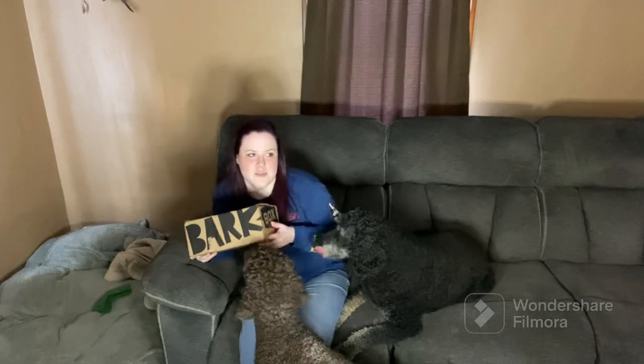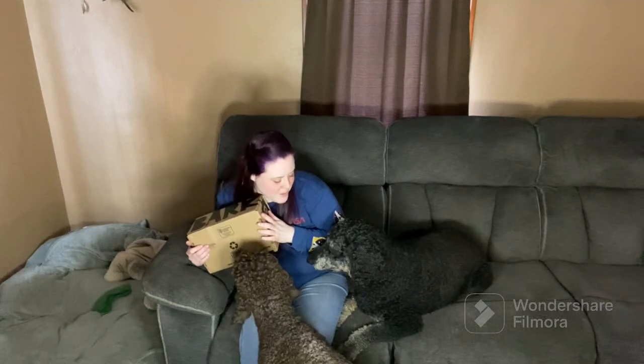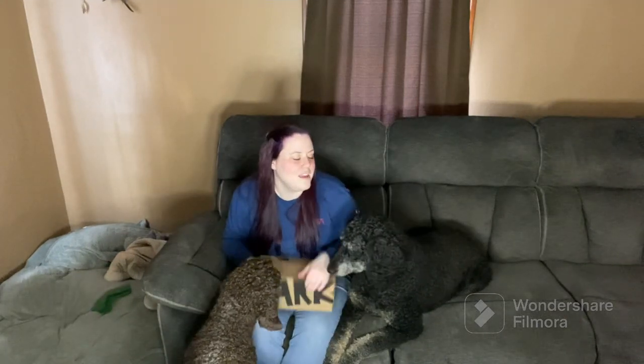So basically every year we get them bark boxes for Christmas. We tell Santa Paws that they need a 6 month supply of bark boxes. So this year we got both the super chewer and then the regular one. The super chewer because Jenny literally tears up anything that she touches, as she's trying to do to the box currently. Theo gets the regular one because he's a little more gentle. He's a gentle boy. He's a sweet soul.